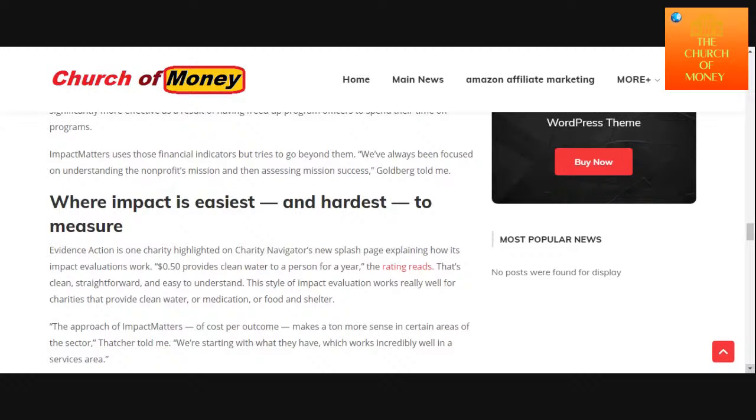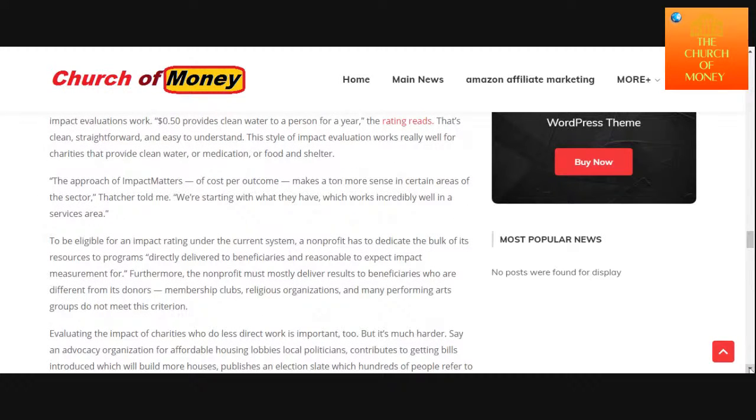$50 provides clean water to a person for a year. The rating reads. That's clean, straightforward, and easy to understand. This style of impact evaluation works really well for charities that provide clean water or medication or food and shelter. The approach of Impact Matters, or cost per outcome, makes a ton more sense in certain areas of the sector, Karlan told me. We're starting with what they have, which works incredibly well in the services area.